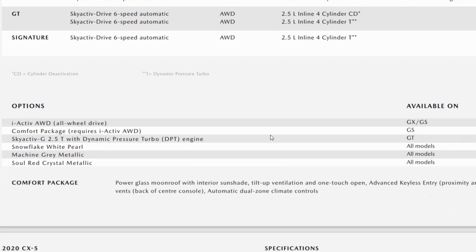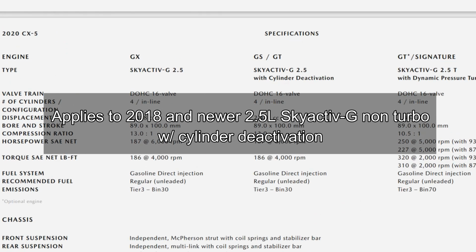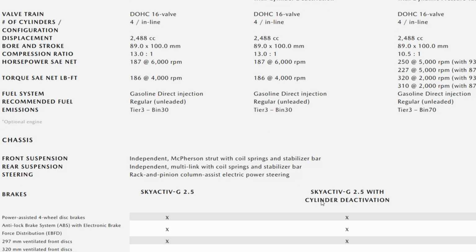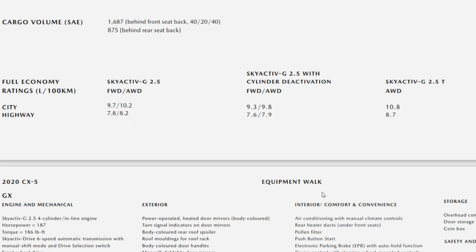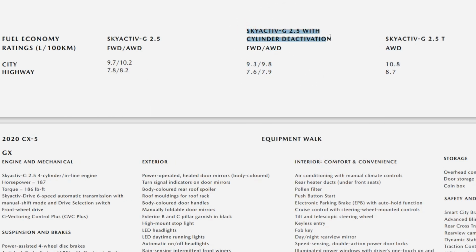So, from 2018 to 2021 and newer, as long as you've got the 2.5 liter non-turbo Skyactiv engine in North America, it's going to be the exact same fuel economy. There's no changes in the engine during those years. Earlier years, like 2017 and earlier, might be a little less fuel efficient due to the feature called cylinder deactivation mode.